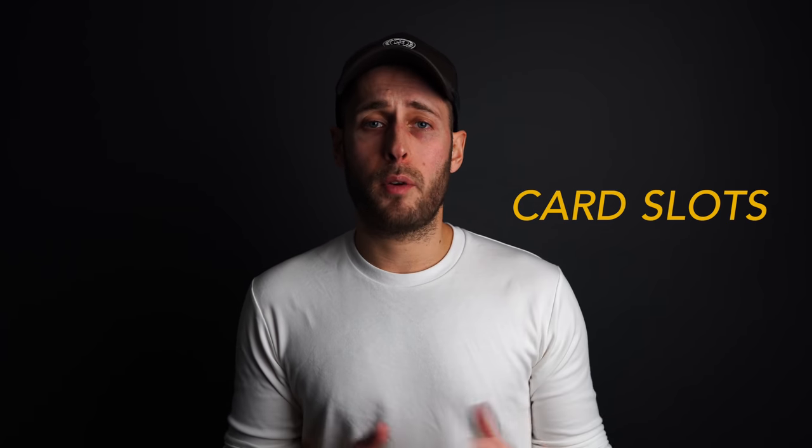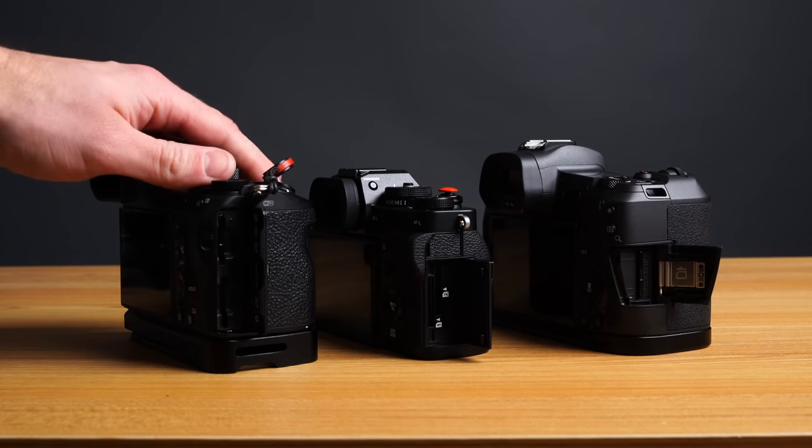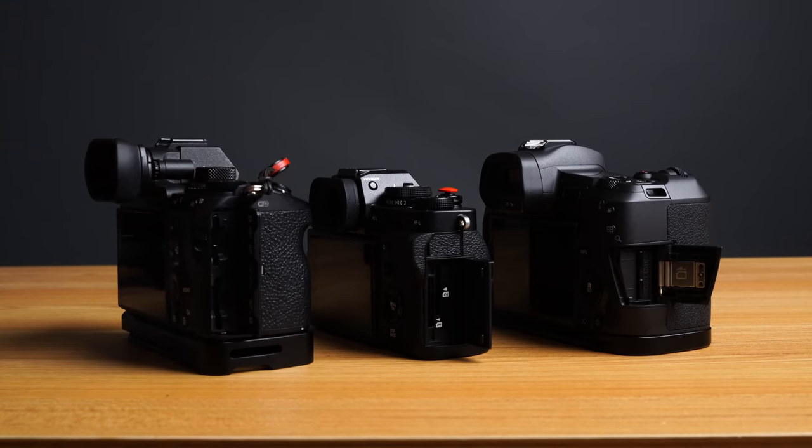X-T3 and A7 III both have dual card slots. Obviously, the EOS R, as you probably know, only has the one. Does that impede your ability to use this for professional work? I don't know, it depends how trustworthy you are of this camera. You can go online, and really, I haven't seen anybody that's had many issues with only having one card slot, so it depends how much you trust this. If you need a backup of a backup, then you're probably not gonna wanna use this. Something to be aware of.